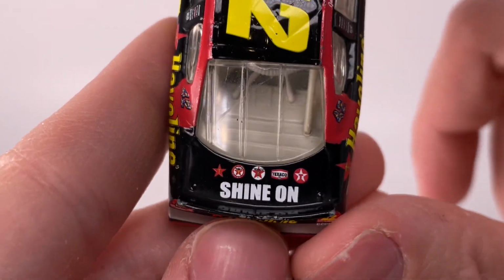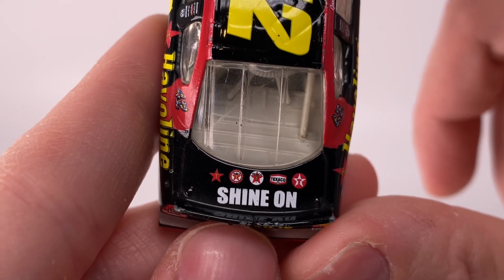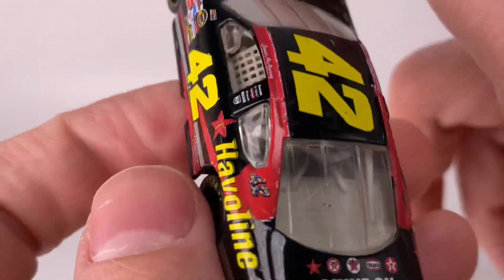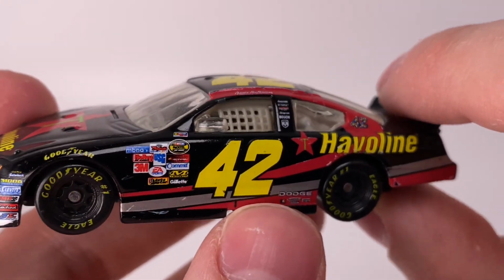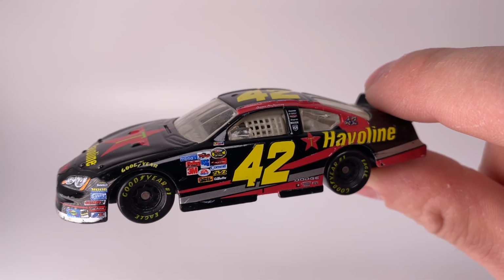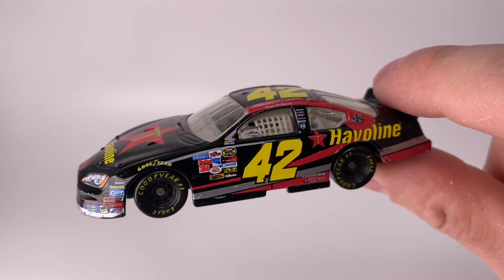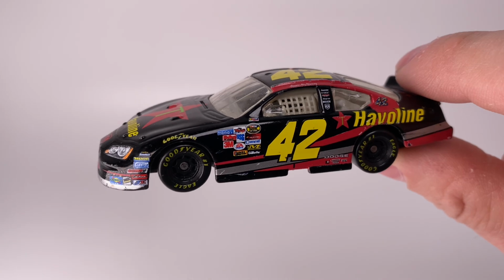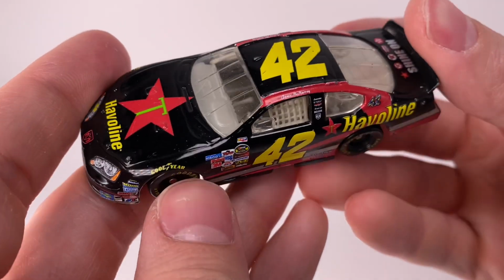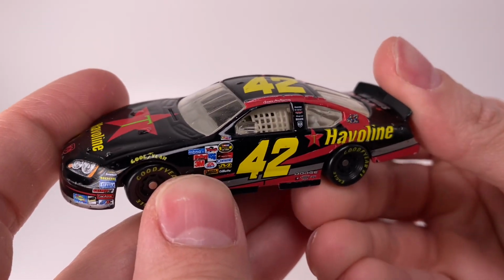Go to the back end of the car, or at least the deck lid, and you can see the 5 different Texaco logos. That's why I mentioned they had like 5 or 6 different paint schemes they ran with the Shine On program. I don't know if it was for an anniversary or just a marketing program, but he had a ton of paint schemes in 2005. And man, I don't even have his 04 or his 2005 primary, the 42 Texaco car, and I need it. One of these days, I'm going to have to pick that car up. It's one of my favorite paint schemes ever. The 42 Havoline Texaco car.